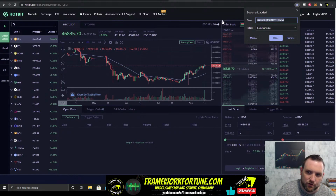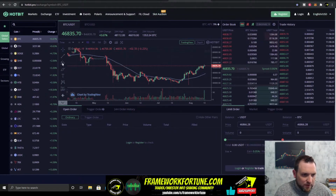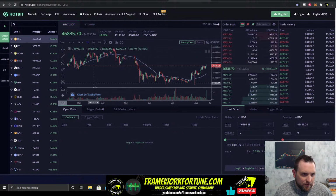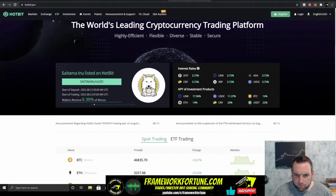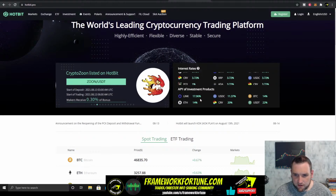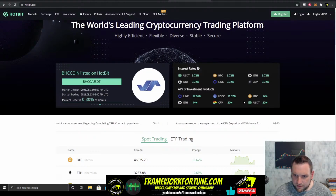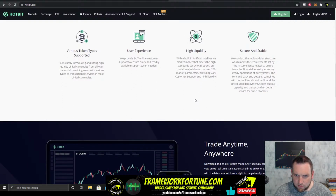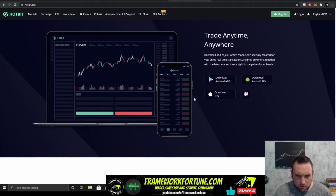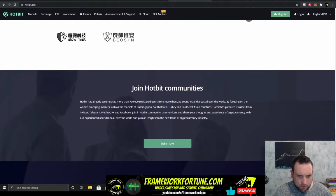Bookmark it. It looks like the Spectral coin I was looking at. This is Hotbit. I want to see what their fees are. That's the thing I want to know. And if this is decentralized or not. Flexible, diverse, stable. And they got interest rates. 17% on Link. Ooh, 20% on CRV. 22% on USDT. And they have ETFs. We do have some good partners.